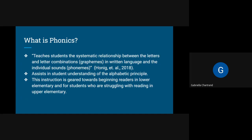Phonics instruction is geared towards beginner readers, usually in lower elementary, as well as students who are struggling with reading in upper elementary. These struggles could include decoding, automaticity, and fluency.